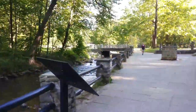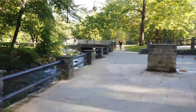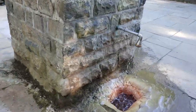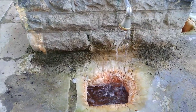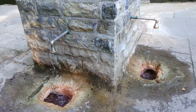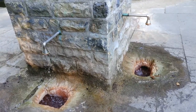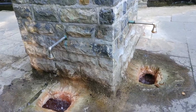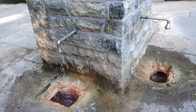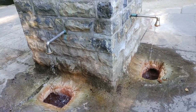This again is Saratoga Spa State Park in Saratoga County, New York. Now this is a different one on the other side than I showed you before. Well, you can see both of them right there. The woman inside said that if you take a bath in this, which I will be doing in half an hour, you're supposed to lower your blood pressure, improve your circulation, which will be good for your heart.